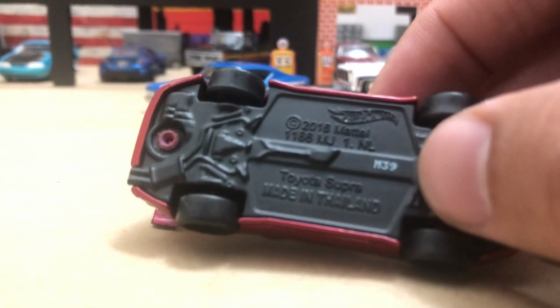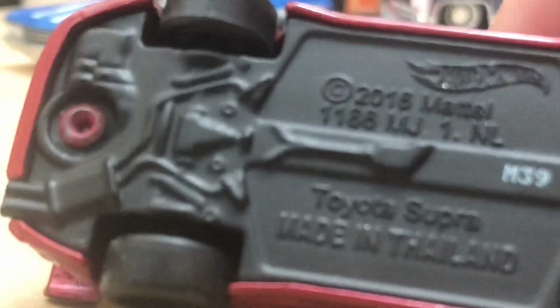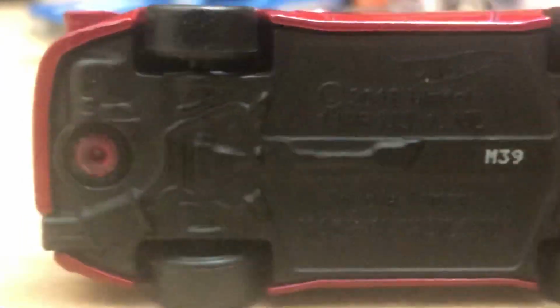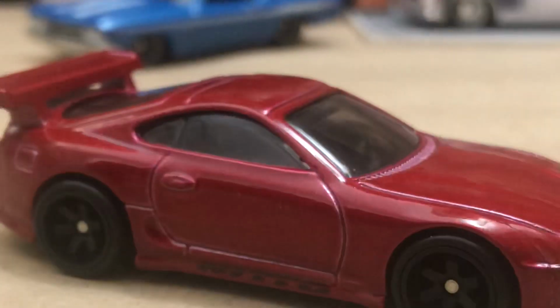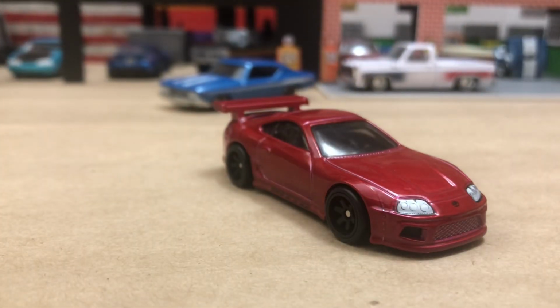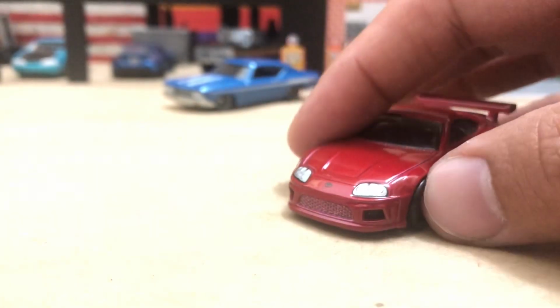Glad I had a second look at it. Let's see if we can zoom here real quick. Let's let the camera decide what my eyes are seeing. There it is. That's a 16. So, confusion averted. It is the older casting, but the license has returned. So hopefully more Toyota vehicles.